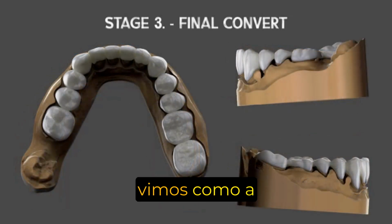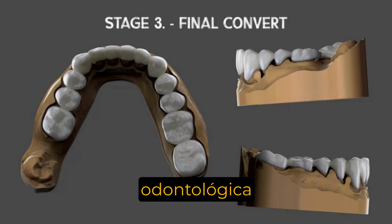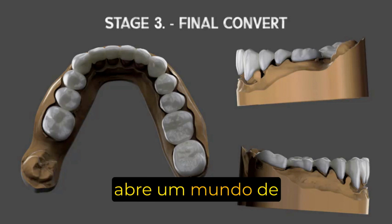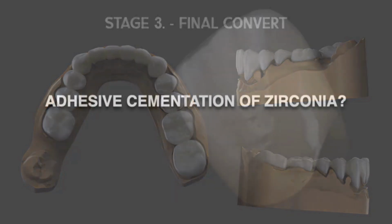Throughout this journey, we have seen how digital dentistry and computer-aided design have revolutionized the field, offering unprecedented precision and creativity. The power of digital tools combined with our expertise as dental professionals opens up a world of possibilities, allowing us to create remarkable restorations that surpass expectations.